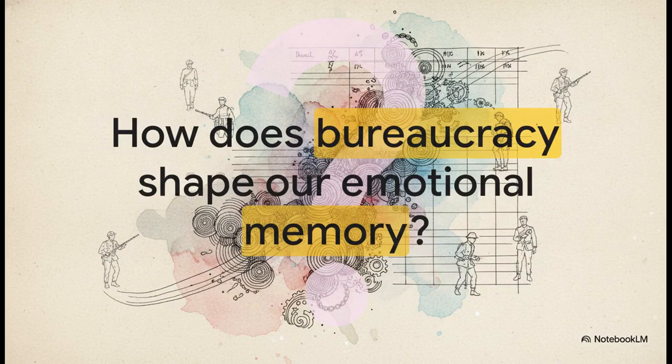Which leaves us with this final thought. When we study history, we so often look for the great speeches or the dramatic, sweeping photographs. But as this explainer has shown, sometimes the truth is hiding in a spreadsheet. How do the cold, administrative columns of bureaucratic documents shape our emotional memory of historical tragedies? The next time you see a statistic about a historical event, I challenge you to look past the numbers and try to picture the real, breathing human lives forever trapped behind the ink.